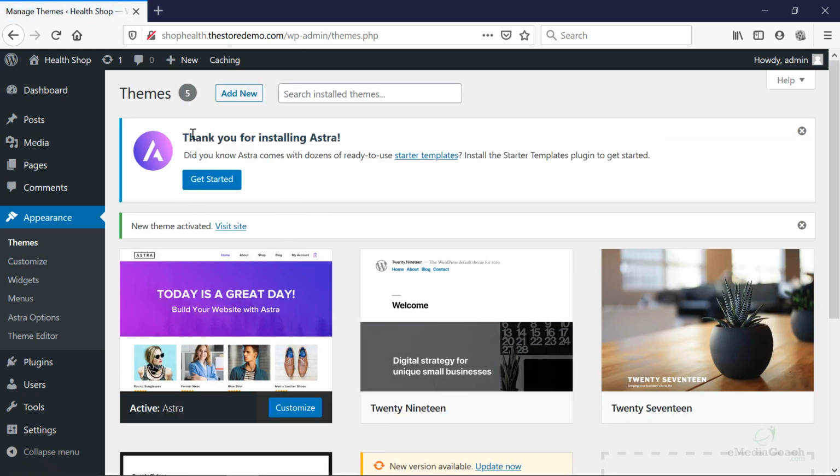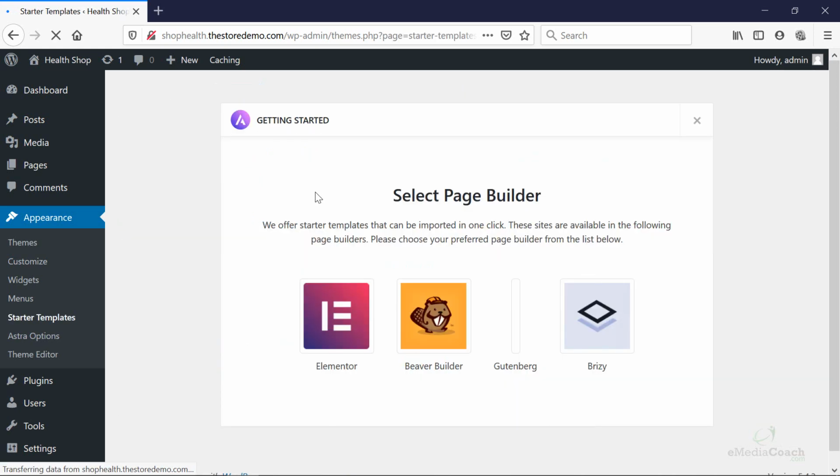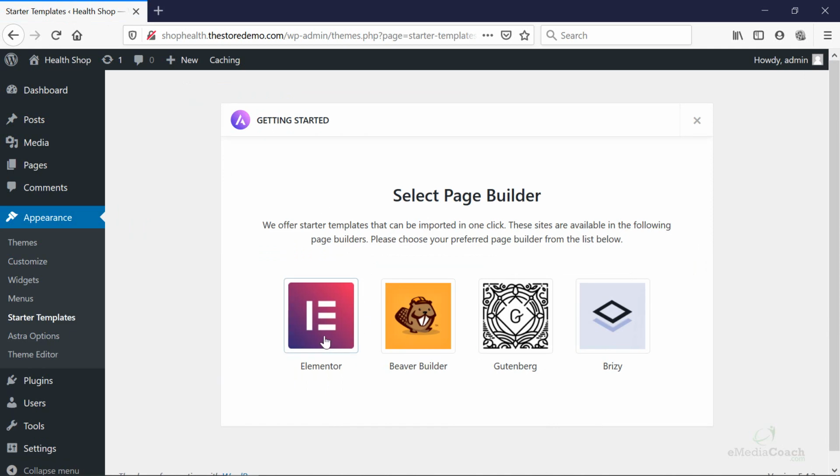Okay, so now you're going to see this box here. It's going to ask if you want to start using some starter templates. Basically, that's going to install the entire e-commerce design as well as functionality in a single click. So let's get started. Then select Elementor. That's the page builder that we're going to use to create the store. More on that a bit later.